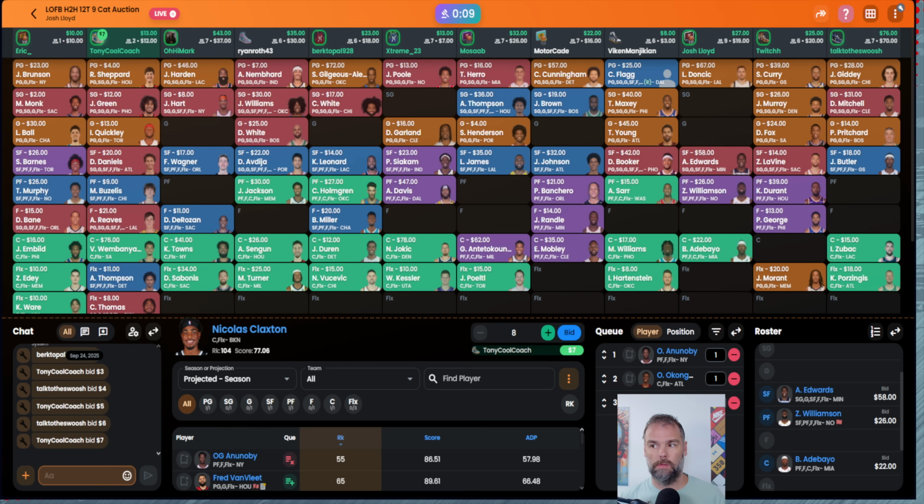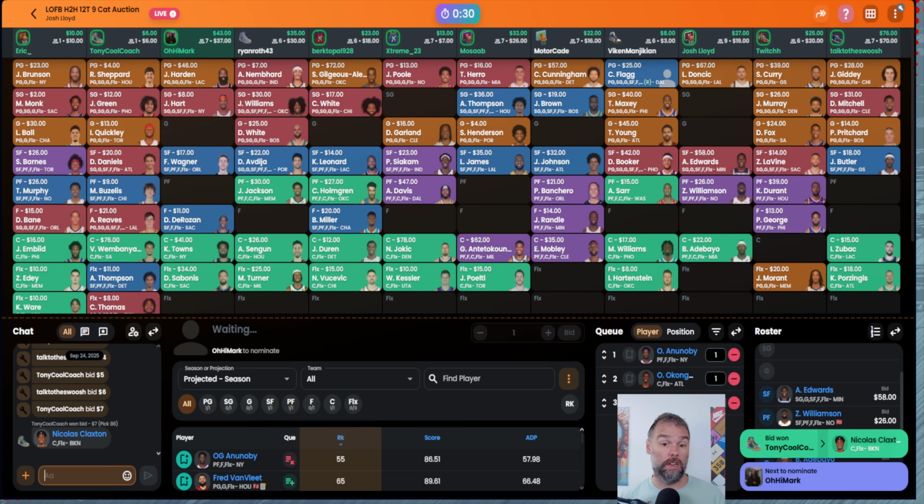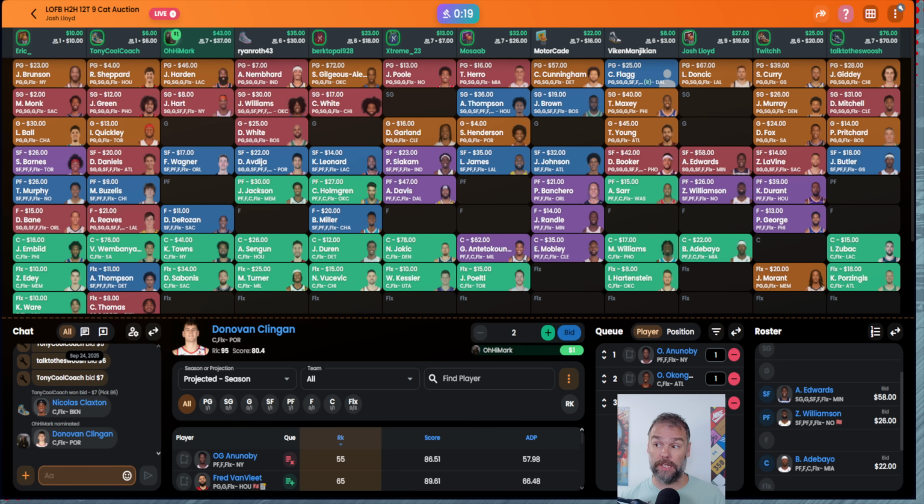To 7 on Claxton. That's sus. Like, I'd much rather a Nicola Kongwu or DeAndre Ayton. $7 on him now. He's got one spot left for $6. Eric's got one spot left for 10.